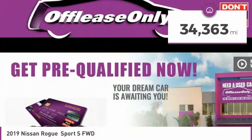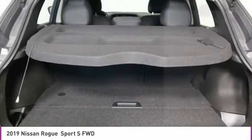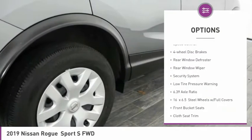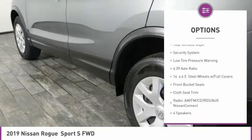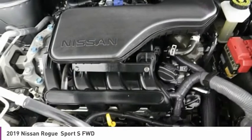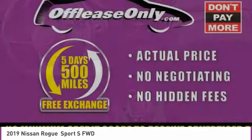This vehicle has less than 35,000 miles. Here are some of this vehicle's great options: electronic stability control, brake assist, traction control, remote keyless entry, speed control, 4-wheel disc brakes, rear window defroster, rear window wiper, security system, low tire pressure warning.